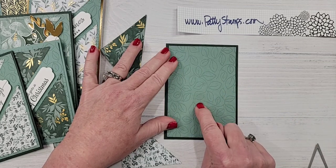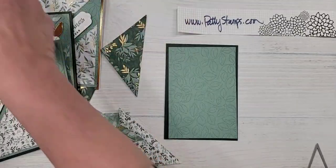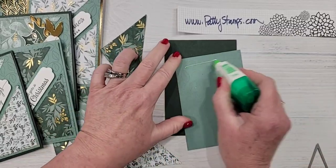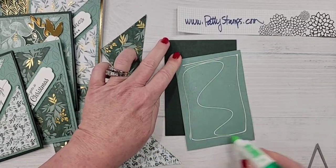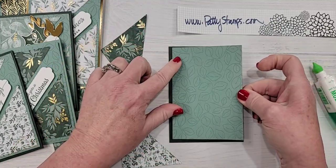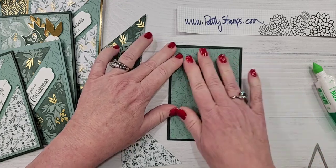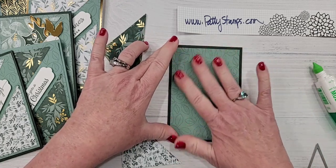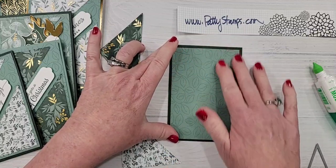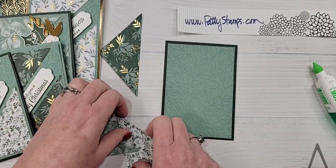This is Soft Succulent. So let me go ahead and, sorry for the reach, grab my glue and put this on. And then I'll just show you how quickly these triangles go together. You could do absolutely any kind of a layer. You could do just plain cardstock, whatever you'd like. It doesn't have to be this, but I thought it was really pretty.